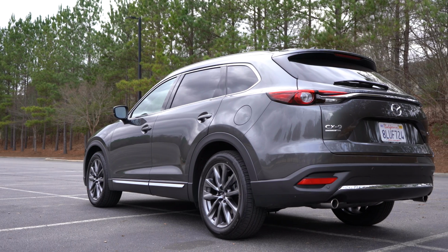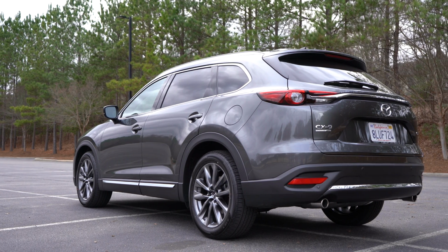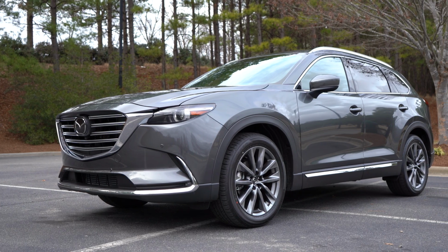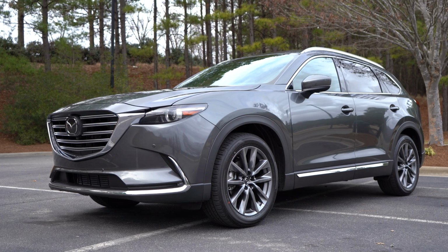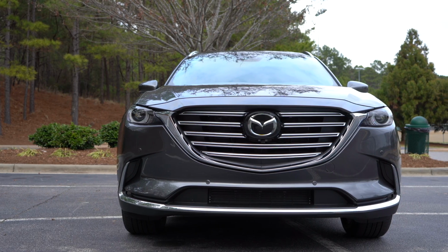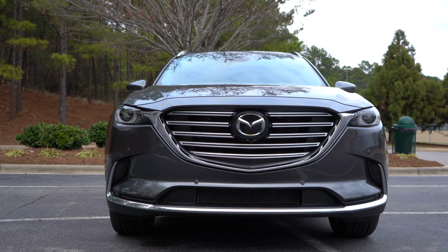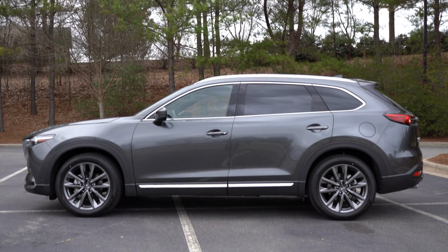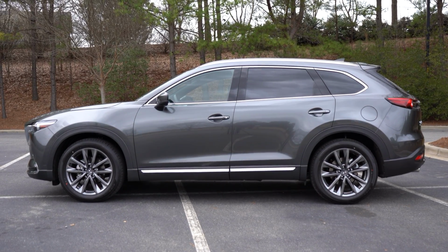So no matter. The 2020 CX-9, I guess we should first of all start off with the looks, right? Prestigious, of course. It's got a phenomenal look. The Kodo, or whatever they call it, their design language. Whatever it is, it's phenomenal. Sleek, just like it is with every new Mazda. Has a great, expensive look to it, which is kind of what they want. That premium feel look is what Mazda wants.